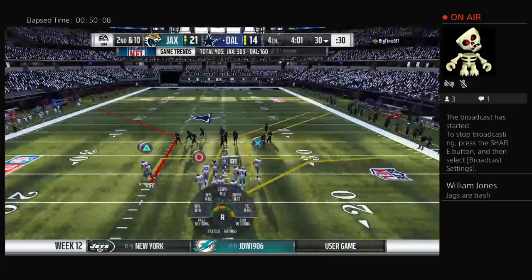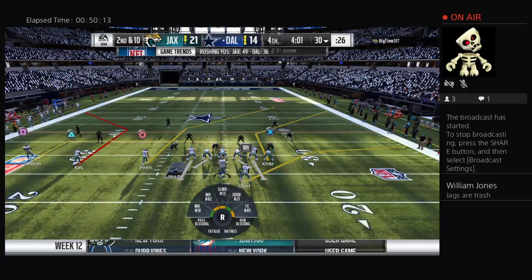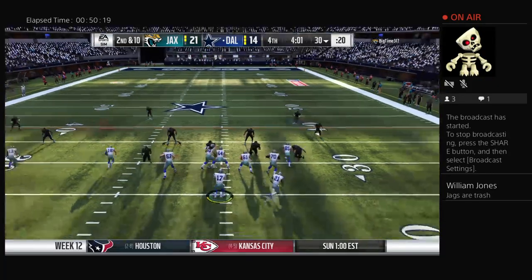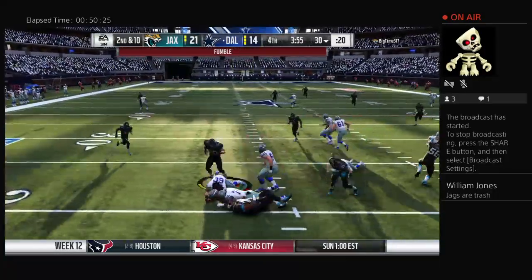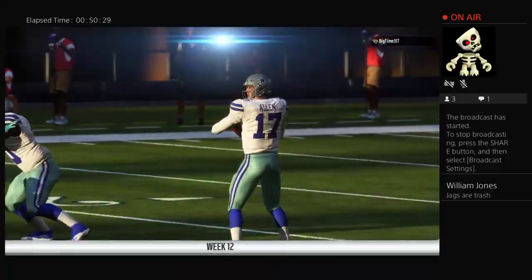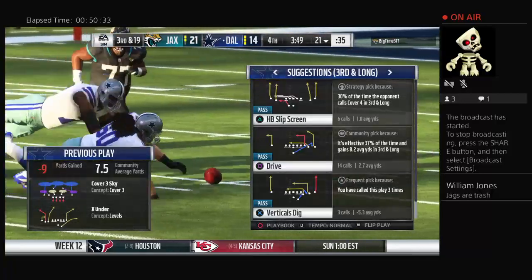Ball on the 30 as they come up 2nd and 10. Here we go now. Blue 90. Allen again here on 2nd and 10. Allen hit. He lost the football, but I believe a Cowboy was there to get it. He was, and Dallas will maintain possession. So they escape, so to speak, maintaining the football.